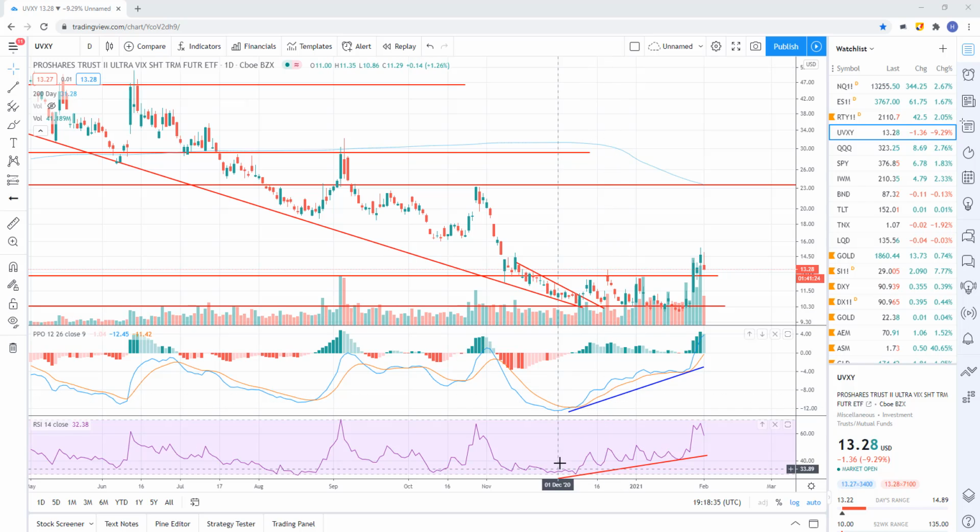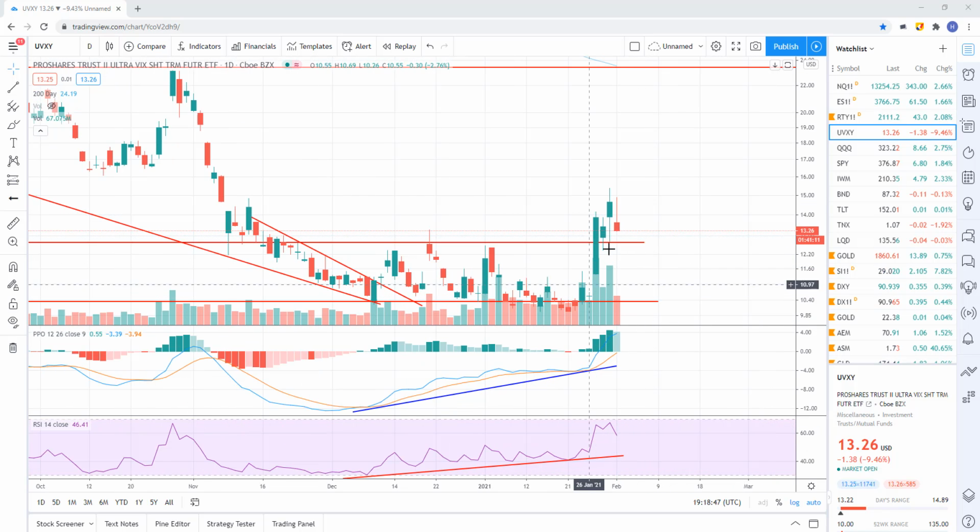Again, volatility still has bullish divergence on the daily chart. That hasn't been negated. So until you see those negated or taken out, or you start to put in negative divergence, I think this is likely just a pullback on the move to higher prices.